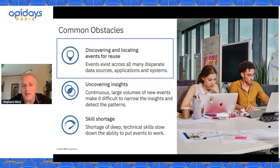And the top one is basically discovering and locating the events for reuse, right? So as we said, everything starts with the notion of events. So we need to get those events. But discovering what your event sources are, locating the events that you should be reusing, if a team is providing new events derived from previous events, well, you need to socialize those event sources, those new event streams, so that people can build on top of that. So this overall discovery of event sources and event streams that are relevant for your use cases is a pretty big challenge for practitioners out there.